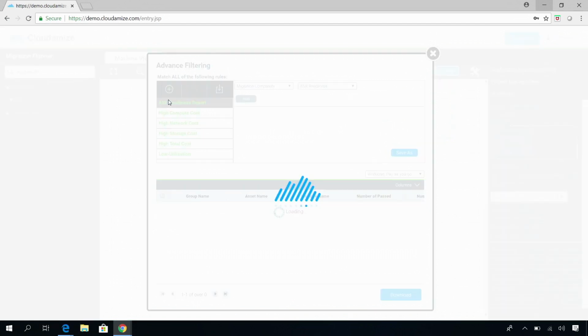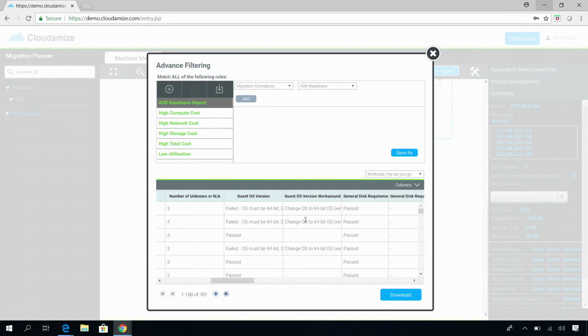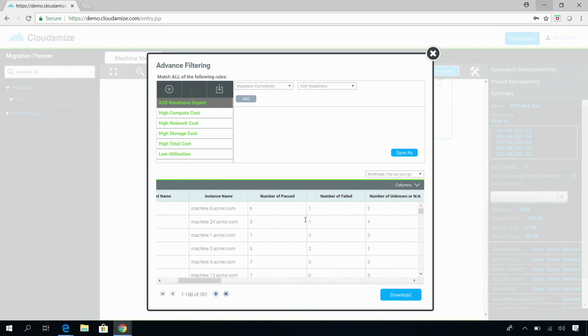Our ASR readiness report will generate a report that will tell you whether or not the workloads can be migrated via ASR as they are today or not. If they cannot be migrated via ASR today, we will point that out, but also provide how easy or difficult it is to make the change that needs to happen.